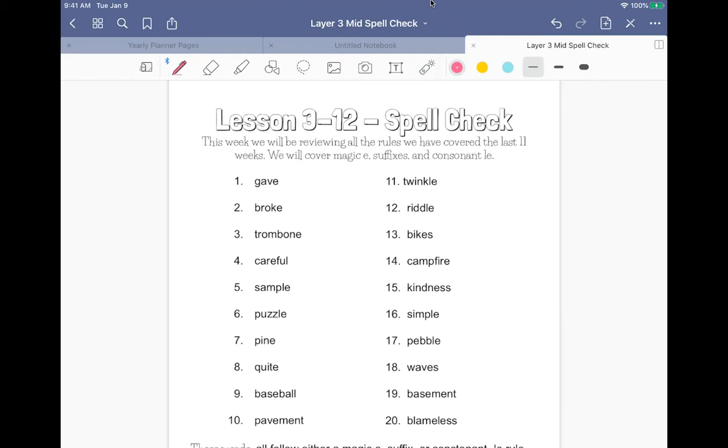Okay, kiddos, if you've pushed play, you have written these words down on a piece of paper or you have them printed on a piece of paper in front of you. Please make sure that is done. Do not continue this video until you have that done.